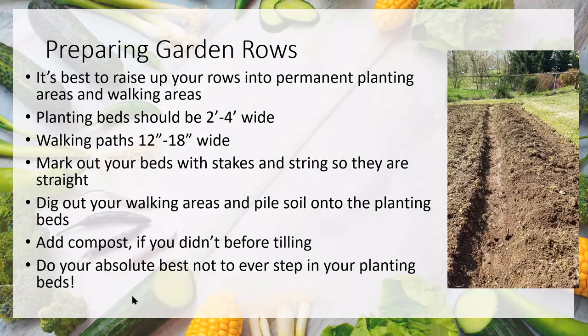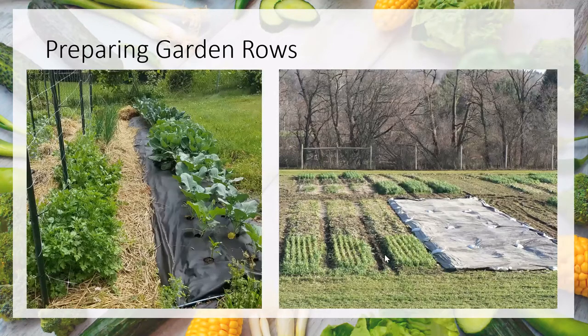So here's what I'm talking about, the finished product, these hilled up beds with a pathway in the middle. And you can see it also in this other picture. And then you can see another example of them using a tarp. This is a random picture I stole off the internet, a tarp to smother plants.